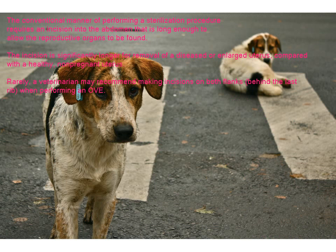The conventional manner of performing a sterilization procedure requires an incision into the abdomen that is long enough to allow the reproductive organs to be found. The incision is significantly longer for removal of a diseased or enlarged uterus, compared with a healthy, non-pregnant uterus. Rarely, a veterinarian may recommend making incisions on both flanks, behind the last rib, when performing an OVA.